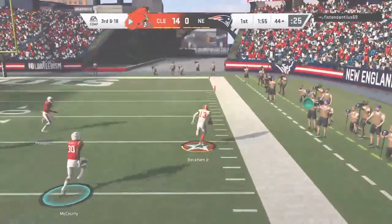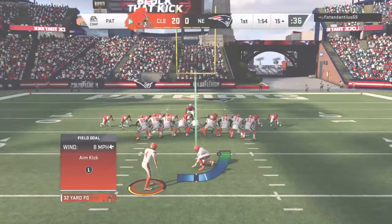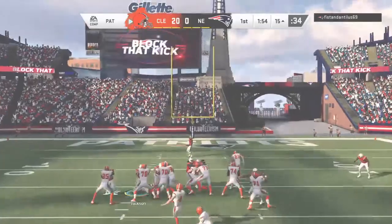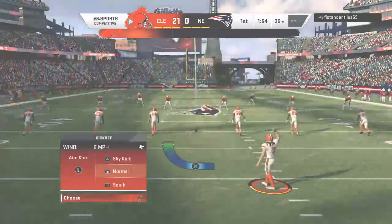He finds his target, Beckham. And he is into the end zone. Touchdown, Cleveland. Odell Beckham, his 9th touchdown of the season. And the Browns are going to tack on to their advantage. Extra point by Seibert, up and good. And that makes the score 21-0.